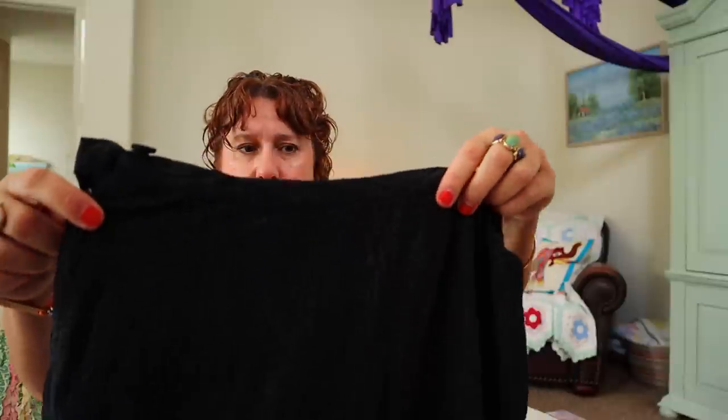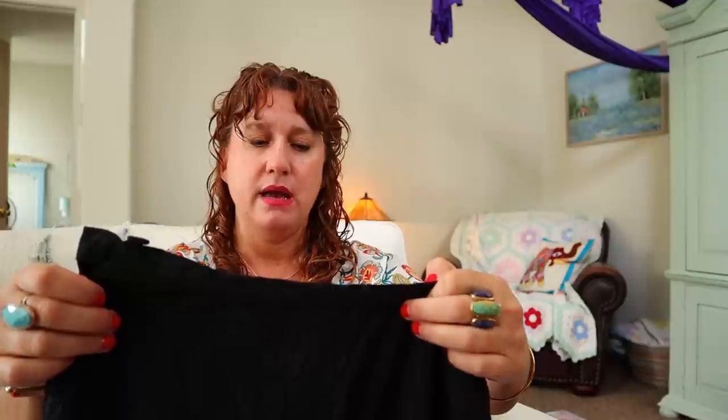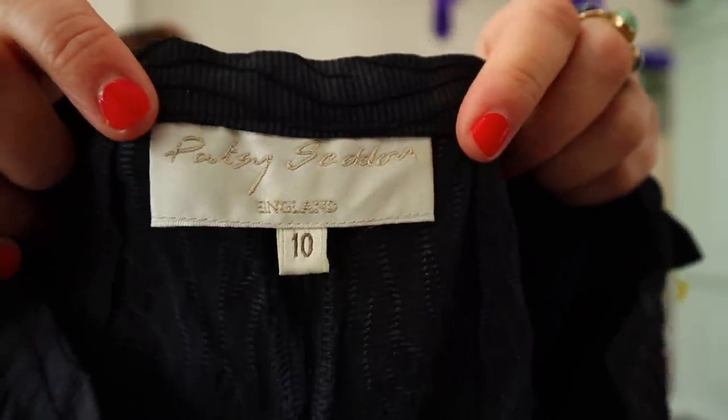Here's another thing that I bought, taking a risk, hoping that my 12 years of reselling experience is leading me in the right direction, because these are cool. So how did I know? Well, this is a cool looking tag, Patsy Seddon, and then it says England. I'm like, that's interesting. They're a size 10.